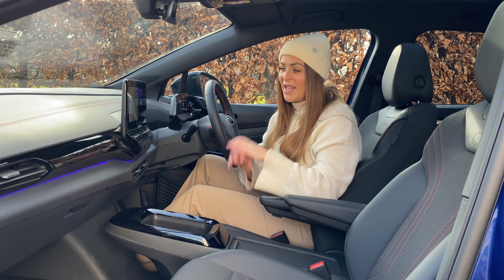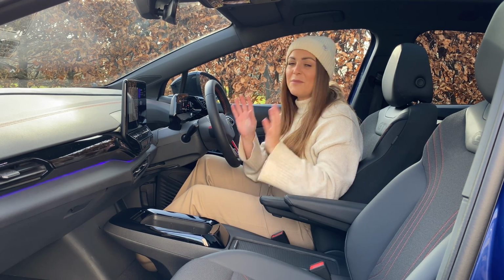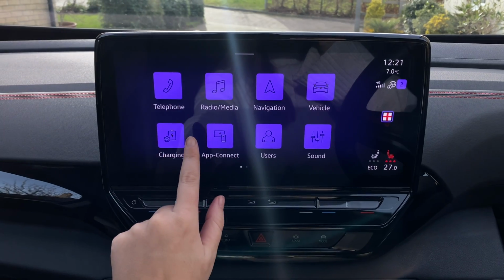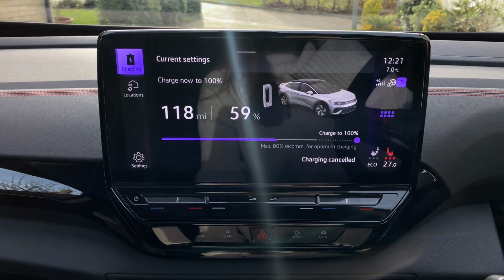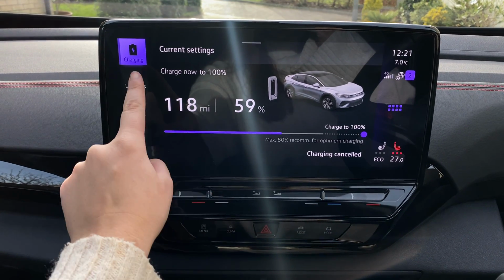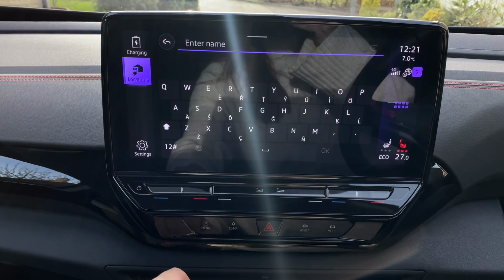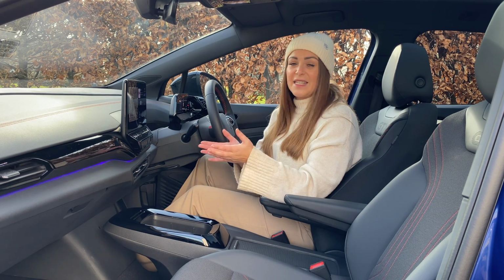Now I am going to touch on the touchscreen, although I'm sure this has been covered in many a review, but it isn't the best system. Volkswagen have known this from the very beginning. You see, when the ID3, 4 and 5 were first launched, they had quite a buggy system. It's had a few updates which have made it a lot better, but there is actually a new generation in the ID7 which I tried out, which is even better than this. But to be honest, I think that once you've gotten used to it over a couple of days like I have, it's more than easy to use.